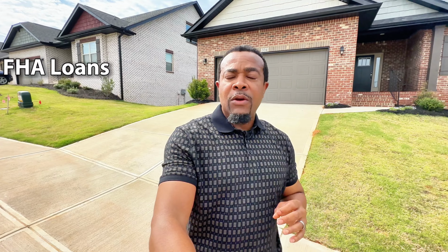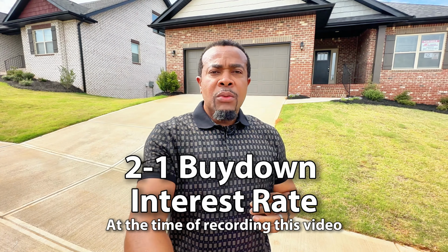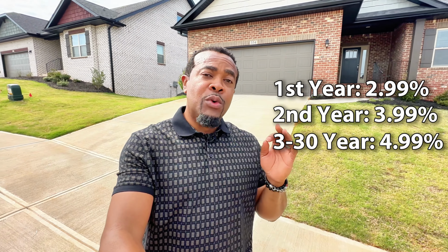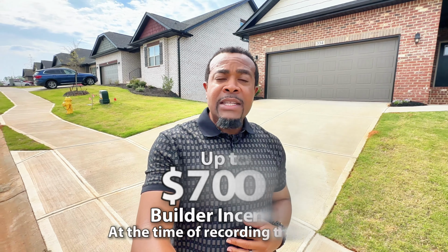If you're doing an FHA, VA, or USDA loan, you get a 2-1 buy down interest rate, which basically means that the first year your interest rate is 2.99%, the second year is 3.99%, and the third year through year 30 is 4.99%, which is pretty low compared to what's going on in the interest rate market right now. So that's the incentive for this one, as well as up to $7,000 towards your closing costs that the builder is offering right now on this particular basement home. There are a couple of other homes that they're offering that incentive on in this neighborhood as well, but that's the incentive for this one if you're getting FHA, VA, or USDA financing.